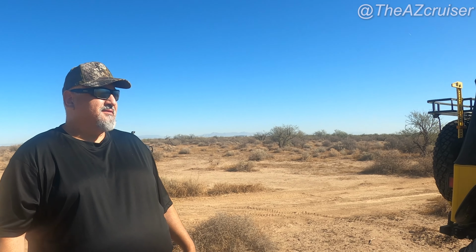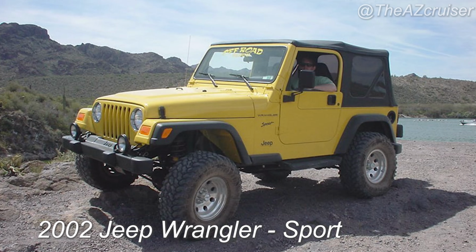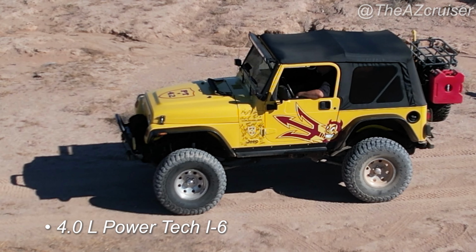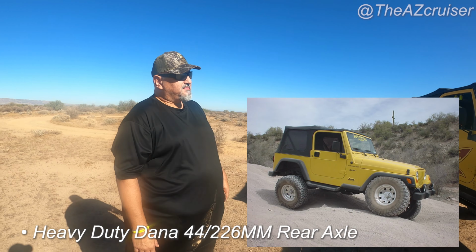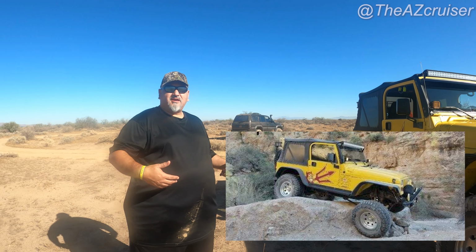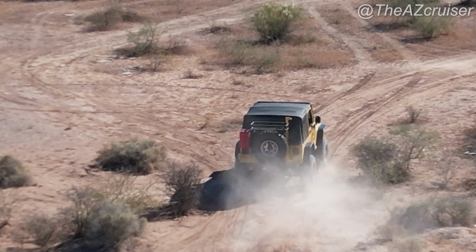But yeah, this Jeep's been pretty much a dream. It's a 2002 Jeep Wrangler, a Sport model. It was pretty basic when it was acquired. Then little by little, as you go through the trails, you find out where your deficiencies are. You build it up slowly. You find out you need a little higher lift, so you put a suspension in. You need bigger tires. As you advance in wheeling out here in the desert or in the rocks, you start realizing what works for you.